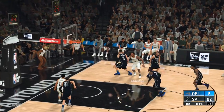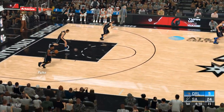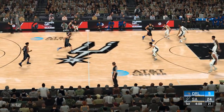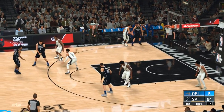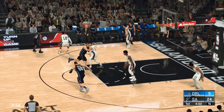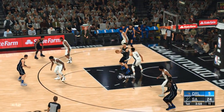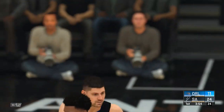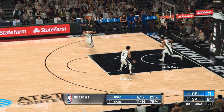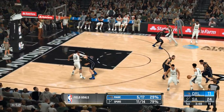Aldridge against Vucevic, and that one's good by Aldridge. They've wasted no time settling into their offense. Yeah, they're lasered in. I mean, really making the most of their possessions. And the pass to Gordon. To the middle, trying to find Vucevic. Gets it to him. Up and in, off to an efficient start. 2 for 3 from the field. Boy, I like how Gordon dishes the ball. When his teammates are open, he finds them on time and on target.